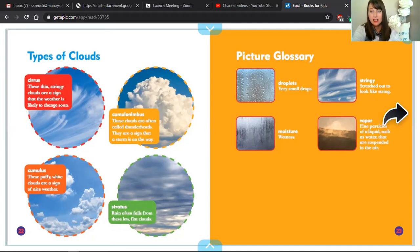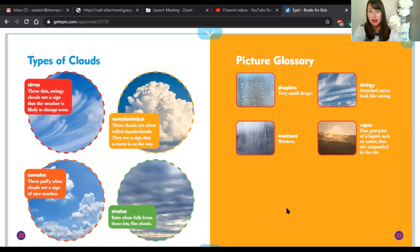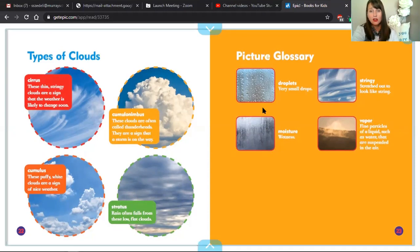And here is our picture glossary of different things that you may or may not have known. There are droplets. I showed you that picture when we got to it in our book, very small drops. Moisture is another vocabulary word. We know that means wetness. Stringy, we just saw over here in our types of clouds, are cirrus clouds. Stringy means stretched out to look like string. And then last word is vapor.